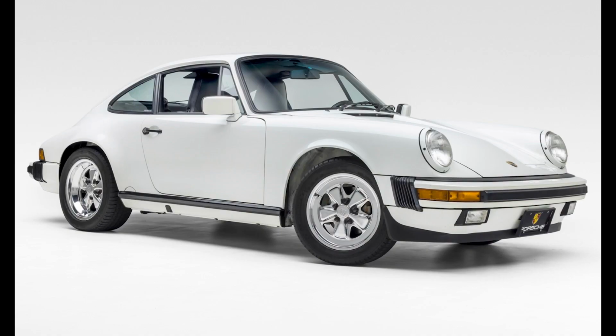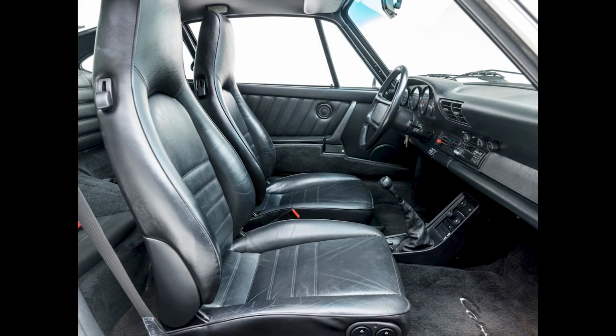A Grand Prix White 1989 911 Coupe with 79,000 miles presented by a great seller sold for $78,500. A very nice car. This seems to have been a fair sale.